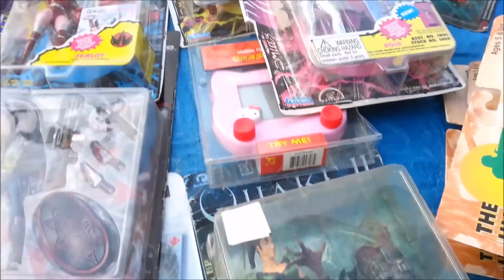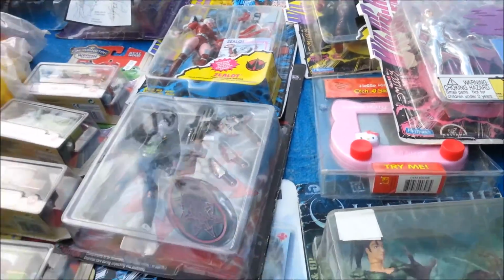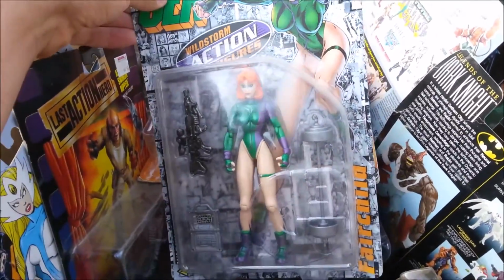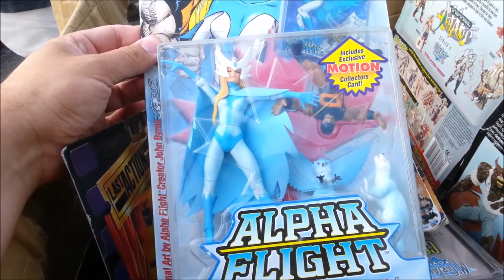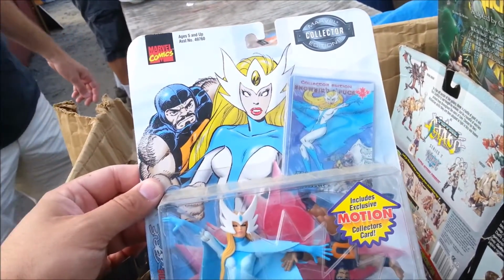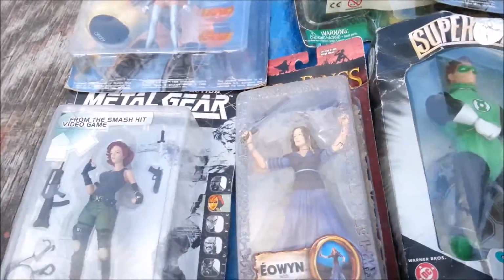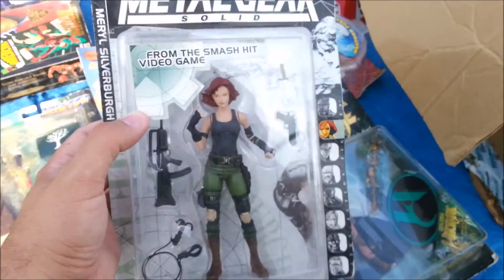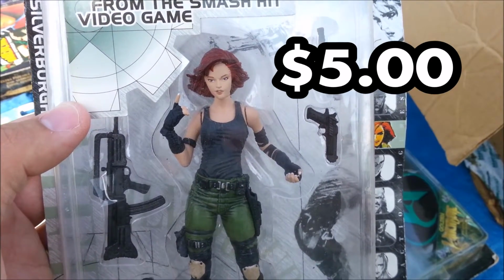The very first table I come to is loaded with carded action figures from the 90s and early 2000s. Lots of cool stuff here. McFarlane toys, characters from Image, Wildstorm, Marvel, Top Cow, some movie license stuff like Lord of the Rings. I've got a lot of these, but what I don't have is Meryl here from Metal Gear Solid. This'll look nice alongside my Sniper Wolf. Can't pass this up for $5.